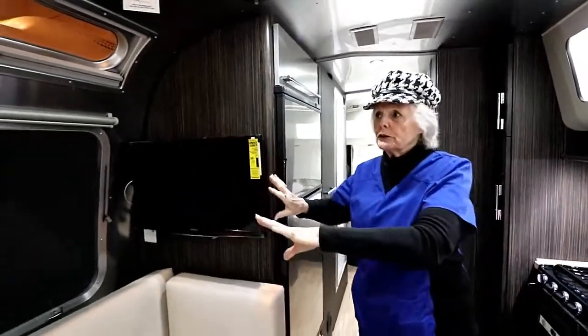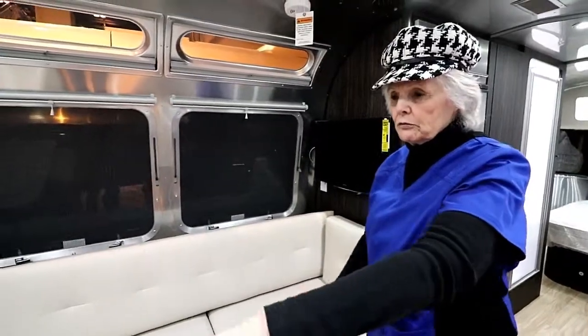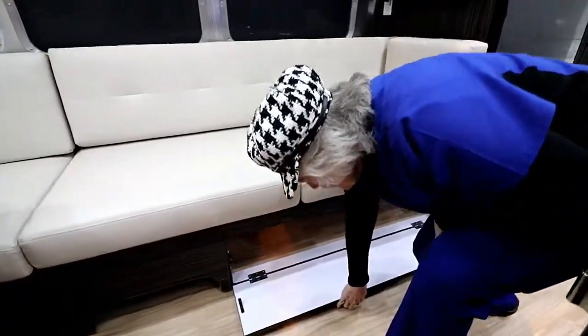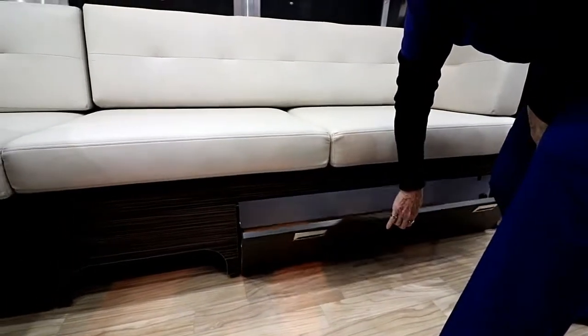And then you have your refrigerator, well, I probably should show you a little bit about the living room. Nice sofa area, nice table. And down here you have storage underneath where you can keep your things. Can't ever have too much storage.